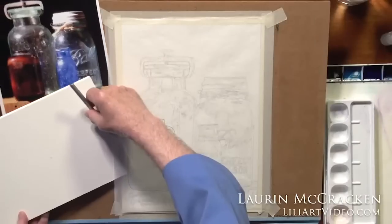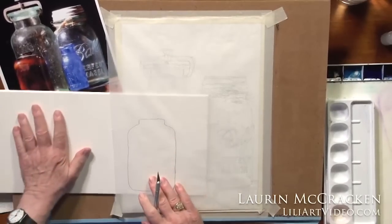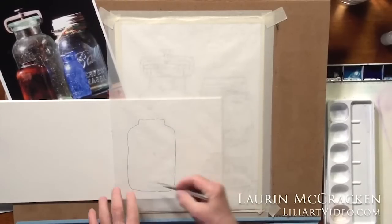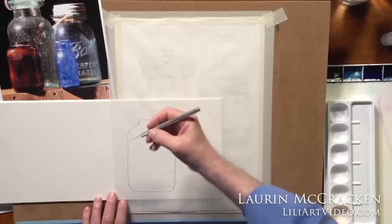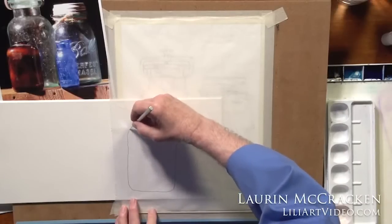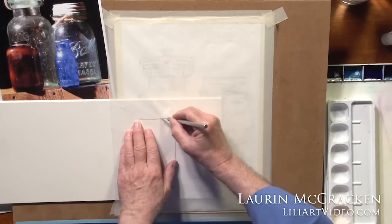Now I'm going to take some mat board and slide it between the tracing paper and the watercolor paper. Now you can see very clearly the outline around the snuff bottle. So now I'm going to take my X-Acto knife. Again, I want to emphasize having a fresh, sharp blade. And then I'm going to cut about 1/8 of an inch around my drawing.